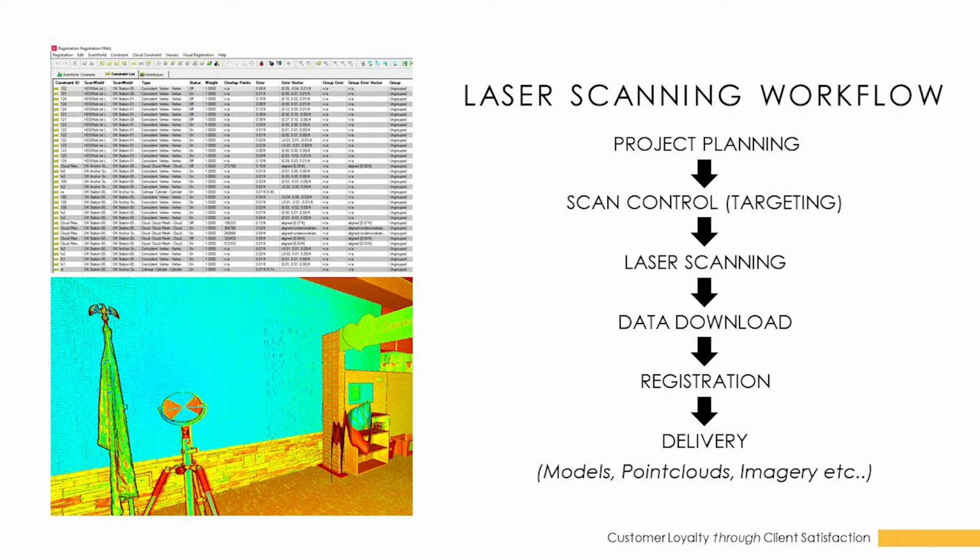Because the goal is to capture reality so that you can see all the floors on top of each other in their correct position. Then there's the scanning itself, downloading the data, and registration, which is the process of putting all the scans together, that slide up there in the top left, where you have all the quote unquote number crunching. And then the delivery, whether it's a point cloud or a model or imagery, which is being sought by users more and more.